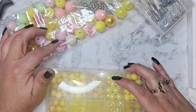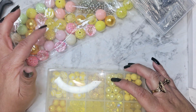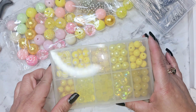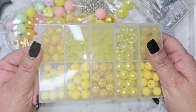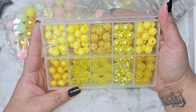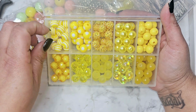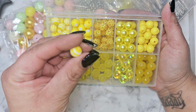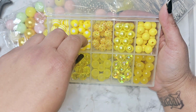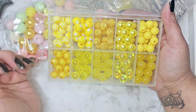I can't remember if I said with this one that I wanted to do a bee. I know I said this gave me spring vibes, but I also wanted to do a bee theme. And again, I love that I do not have to think about storage at all. And here we go. Look at how pretty these are. I need to get something that tells me how big my beads are so I can share with you guys. I think these are either 10 or 12 mm size. So I thought this would be perfect.